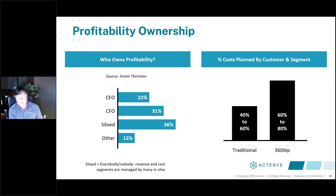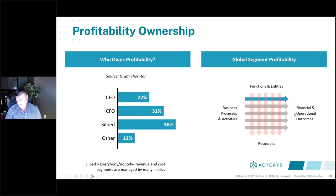I saw this research study from Grant Thornton that basically asked who owns profitability in your company. This is one of the reasons some of these numbers are so low, because most companies are still managing margins. You get the big glob of overhead costs that people attack every few years. So rather than managing 40 to 60% of your cost structure through a business unit, you're actually managing 60 to 80% of your cost structure. That's one of the key drivers for improving profitability. And this is especially important when you're managing business units across multiple legal entities, because in effect, you can't run a business within a business.